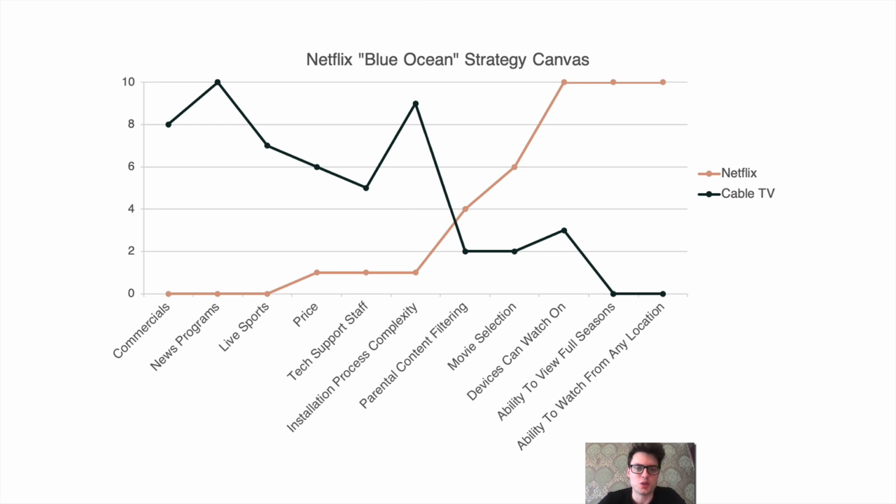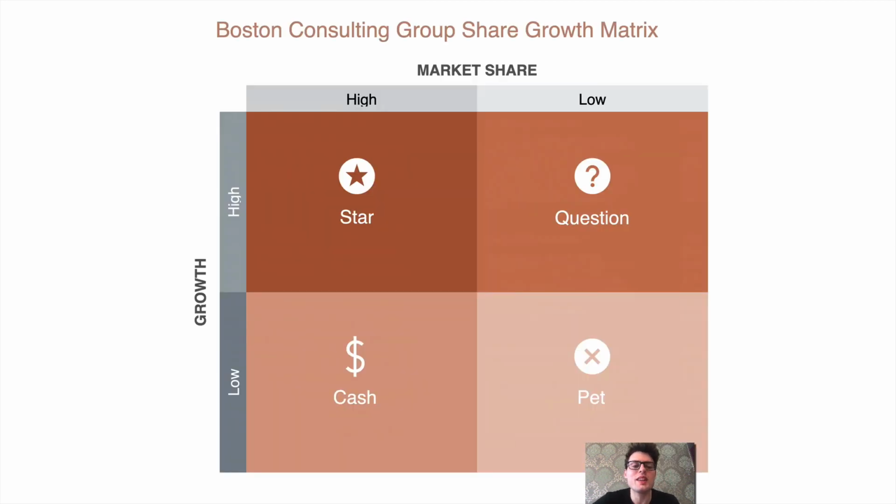And here I've attached the Blue Ocean Strategy canvas. Obviously, here I'm showing the difference between Netflix and cable TV. The idea of the Blue Ocean framework, to really make it simple, is you identify all these variables. To make it a little bit structured, it's really about which market we are going to compete in. That's really the first question that you want to identify.